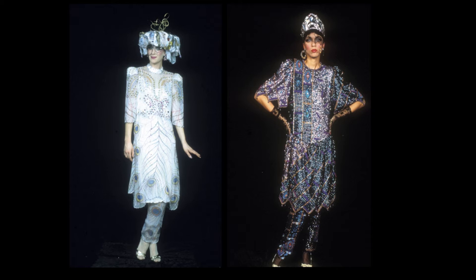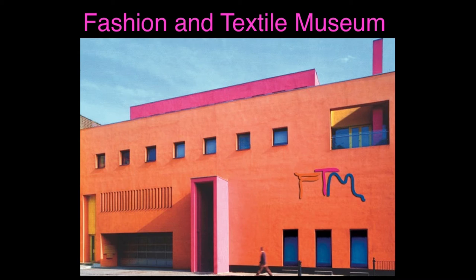Then what happened was, probably towards the mid-90s, I thought no one was taking any notice of what I was doing. I was still doing collections, but they weren't being publicised or anything. And so I found this old warehouse in Bermondsey, which hadn't got anything going for it at the time. And some wonderful friend of mine, Andrew Logan, said, you've always kept all your clothes and you ought to do a museum.